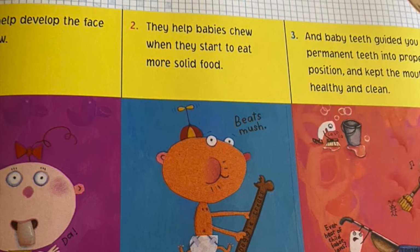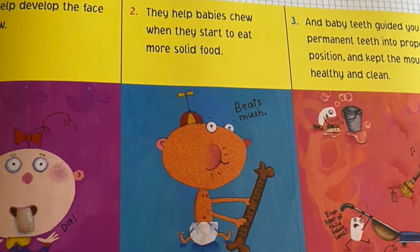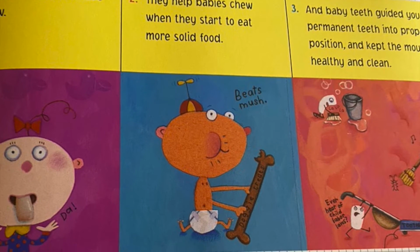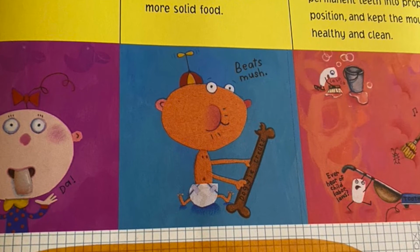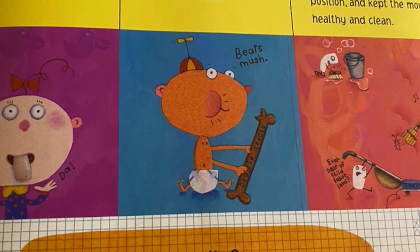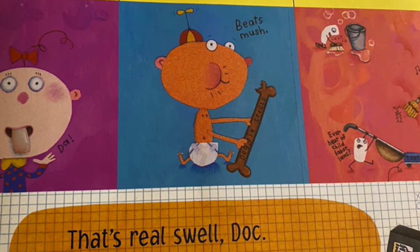Thank you, Sally. Nice job. But actually, babies do need teeth. Baby teeth are very important for several reasons. They help develop the face and jaw. They help babies chew when they start to eat more solid food. And baby teeth guide your permanent teeth into proper position and keep the mouth healthy and clean.